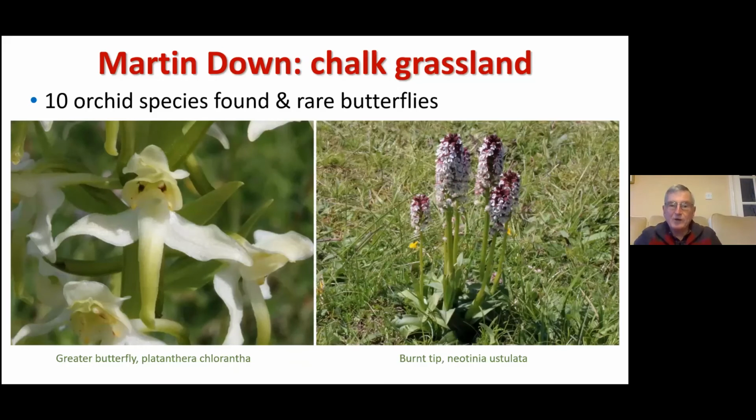The other place to go is Martin Down, which is Salisbury way.